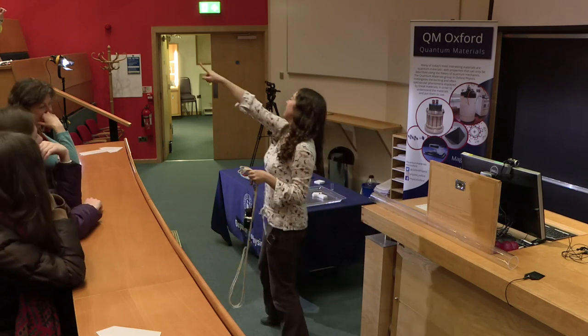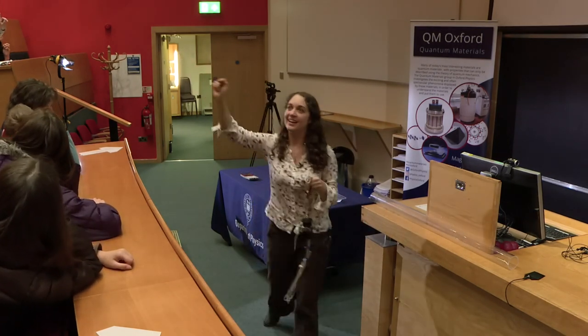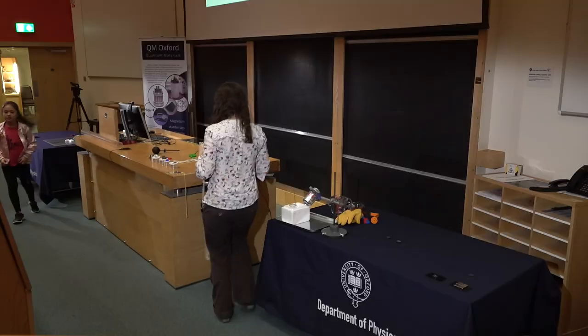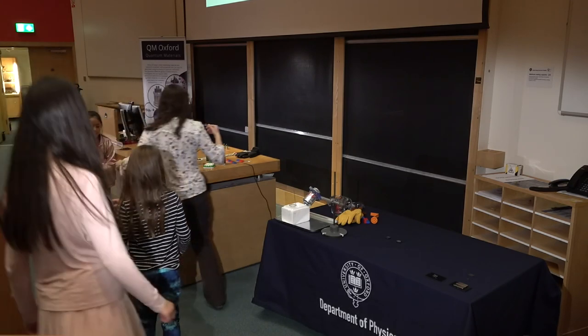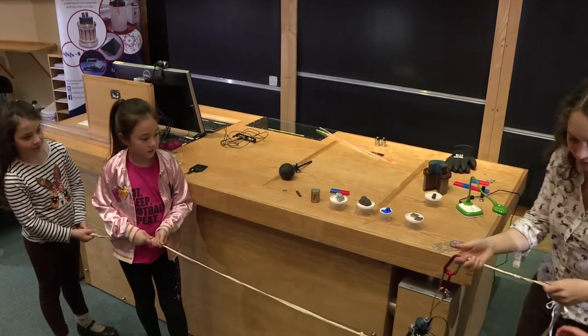I think we need 4 volunteers for this one. I think near the top in the pink. Yep, do you want to come down? In the stripy top, just here. We've got it, pink top with glasses. Yep, and stripy top here. Do you want to come on down? Right, I want 2 of you on this side, and then you guys on this side.